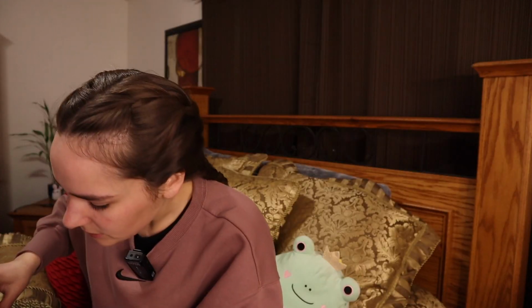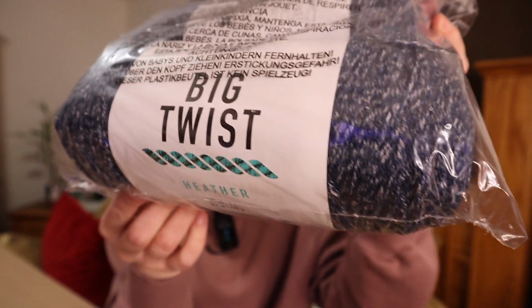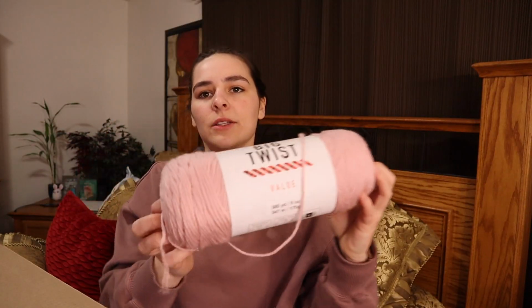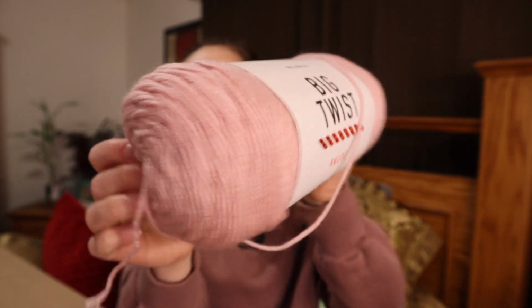Okay, what do we have next here? I'll just pull out what's on top. This is the Big Twist Heather. I thought this would look really cool with the one hat pattern I've been making. This is in the color Denim. I'm not going to take it out of the package, but you can kind of see it's like navy with kind of like white in it. It's Heather. So this is for hats. Oh, here's another one for headbands. Another Big Twist in the value color Light Rose. So it's kind of just like what it looks like, this pretty light pink rose color.